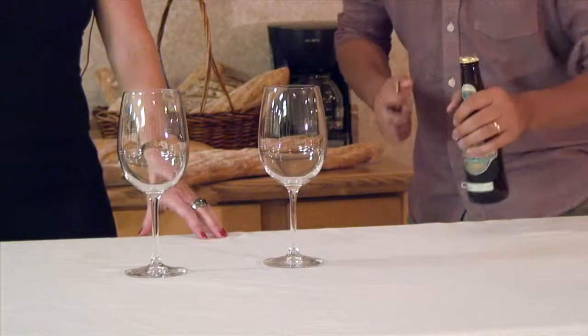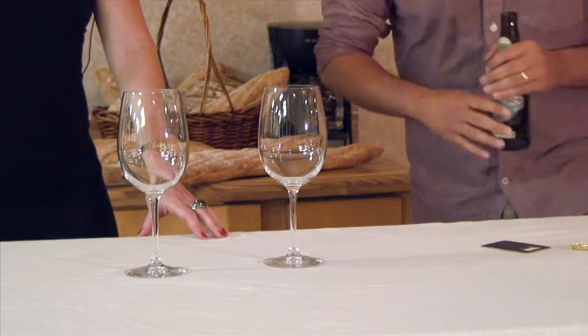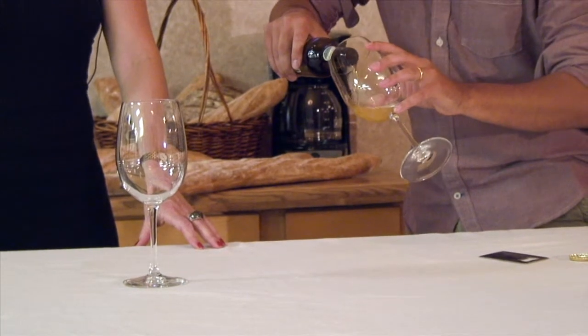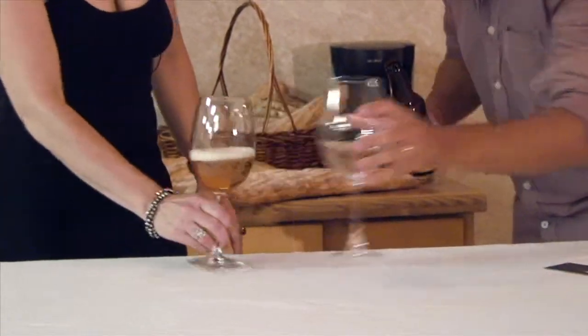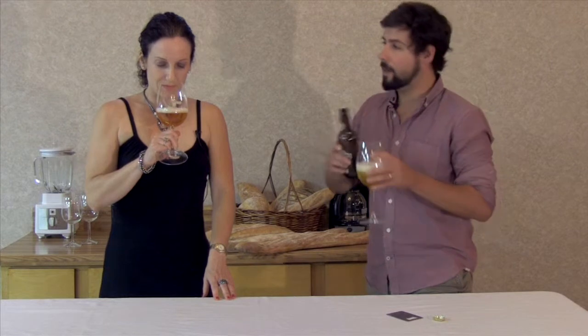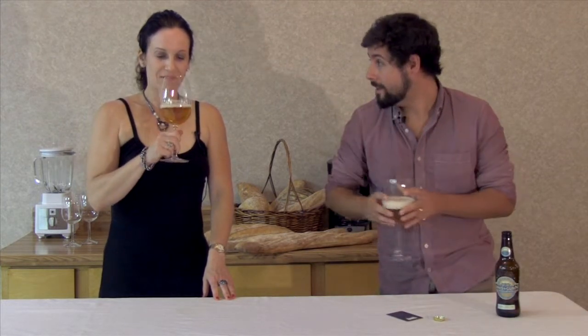Let's try it. So, if you've ever seen another IPA, this probably won't look very similar to it. I think it comes out a little darker than most, only slightly. And if you want to give that a whiff, thank you. You might get something out of that that we normally wouldn't get from a lot of IPAs. Smell a little vanilla? Yes, I do.